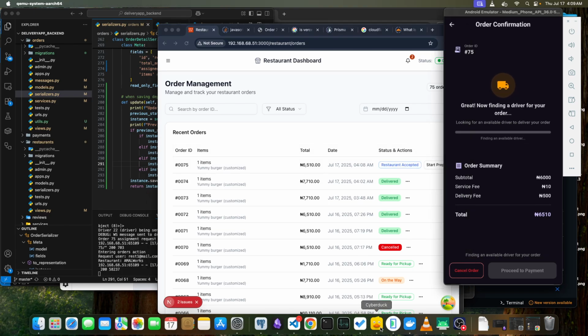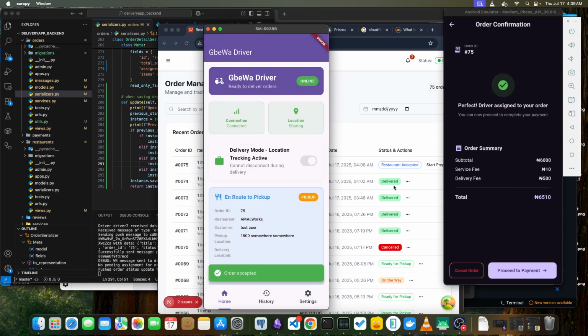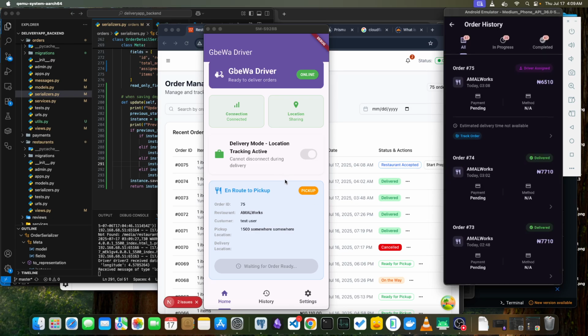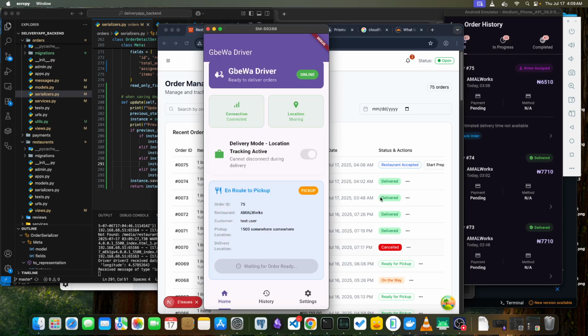Now finding a driver. Oh shoot. So now that's appeared over here. Accept. Now it's been accepted here. Goes here. A lot of this stuff is still a bit wonky. This app is still almost 100% AI, by the way. Oh my goodness, I'm actually kind of impressed it worked. Of course, it did take me quite a bit to debug the whole of today. Anyway, the driver is assigned, payment's been made, and now we're back to the restaurant.